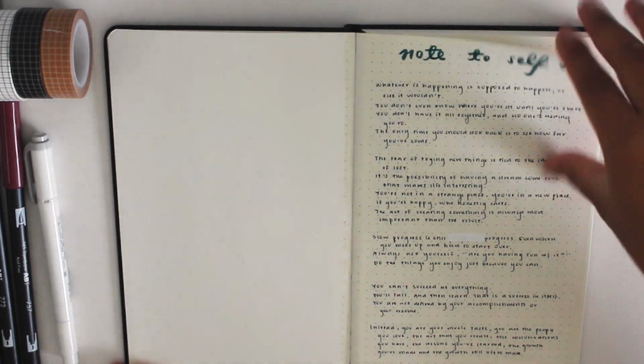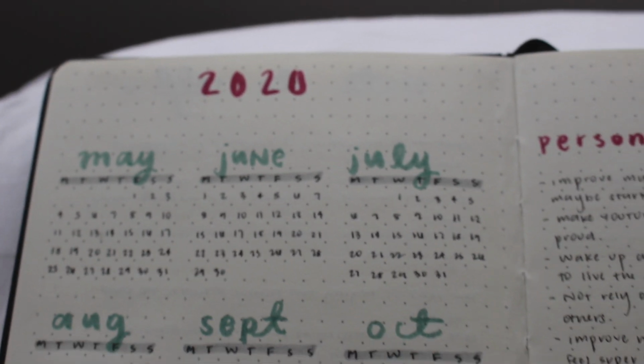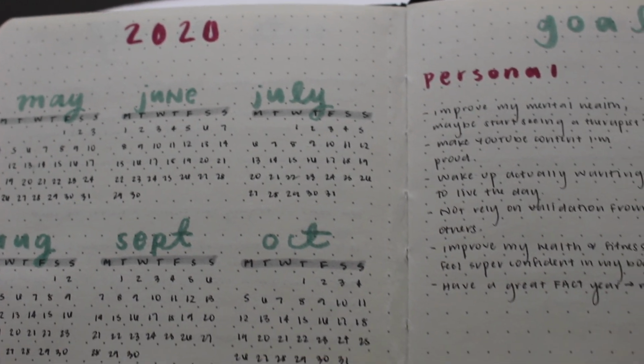So that's super Pinterest cheesy, every single cliche you can think of, but they're words that mean a lot to me. And then once you turn the page, you'll just see the yearly layout. Since I started this in May, I'm not obviously planning for the whole entire year of 2020. Not that there is much to plan for the year 2020, due to 2020 literally being canceled.